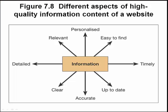And I think now that you've seen a wireframe, you could look at websites and see what their wireframe would have been. On figure 7.8, the author describes different aspects of high quality information content on a website. Information is the hub of what most people come to websites for. And as you can see, the author outlines some of the different kinds of content that a quality website would have.